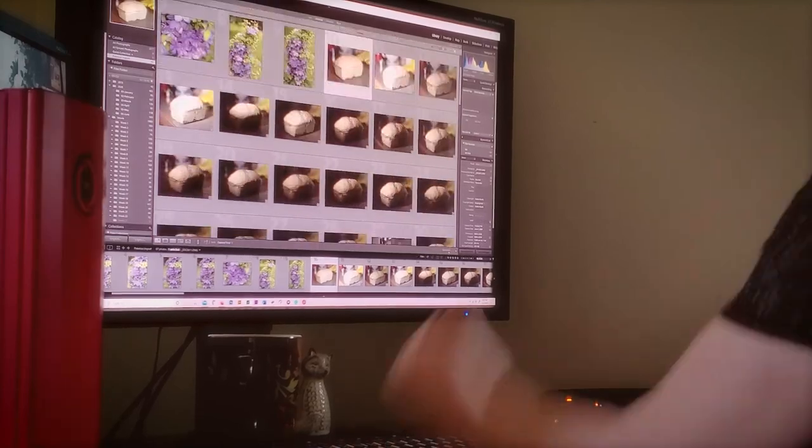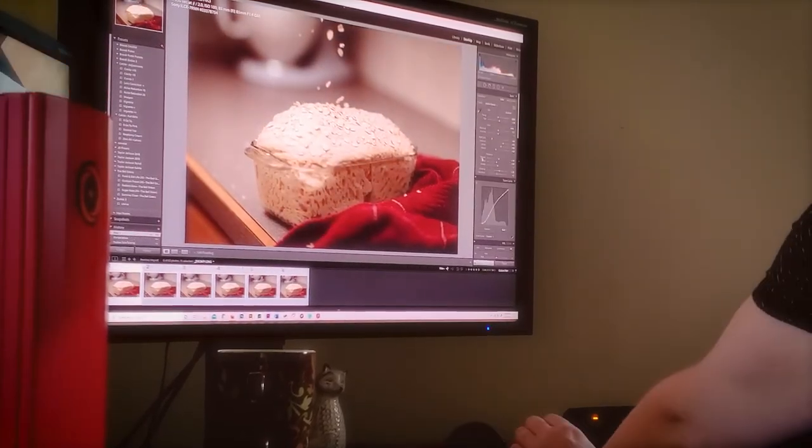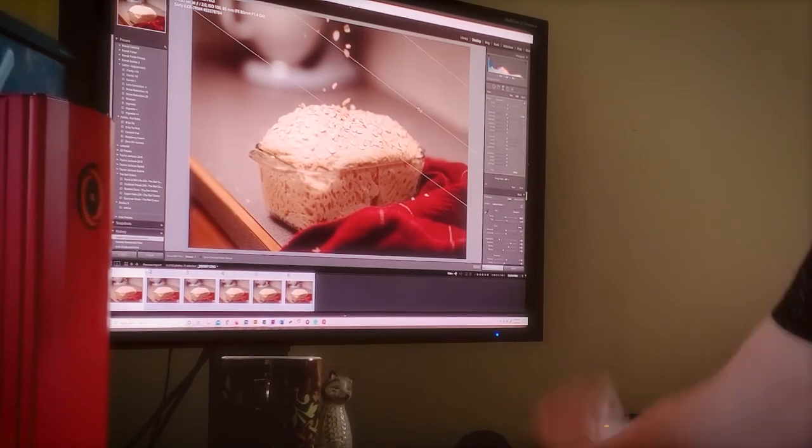Today I'll be editing the bread photo you've just seen. I ended up combining several photos to make it look like a lot more oats were falling on the bread at once.